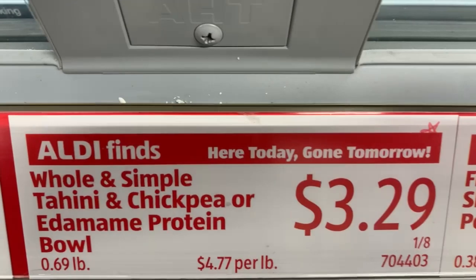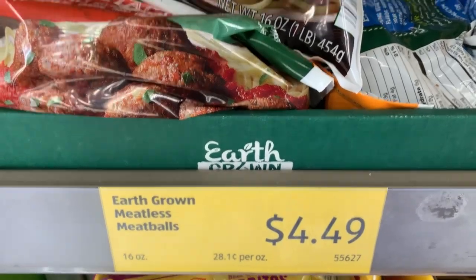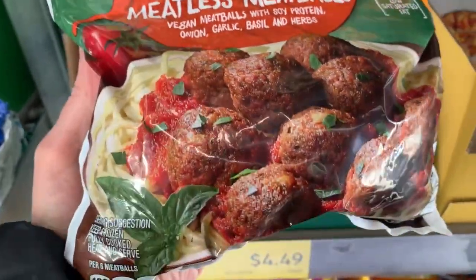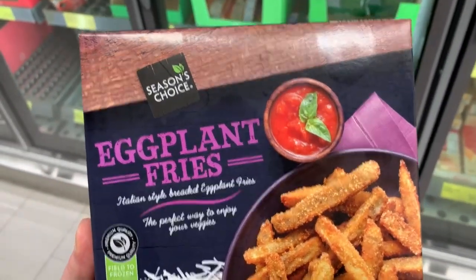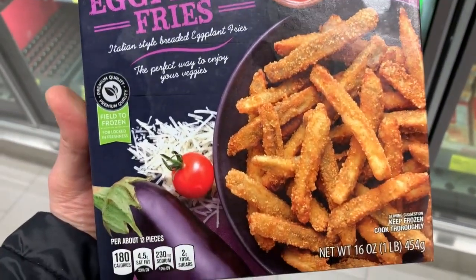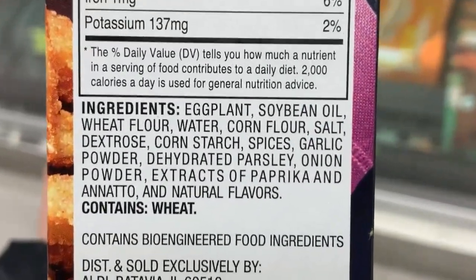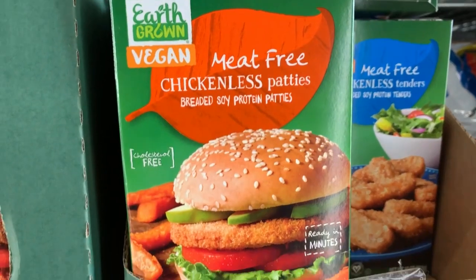Right here, these are vegan, this chickpea bowl, $3.29. And then the meatballs, I mean, you know, they're all right. Bag of these, put them with some spaghetti sauce. And then we have these eggplant fries. Here's the ingredients here. And it does say bioengineered, so these would not be non-GMO, they would be GMO.